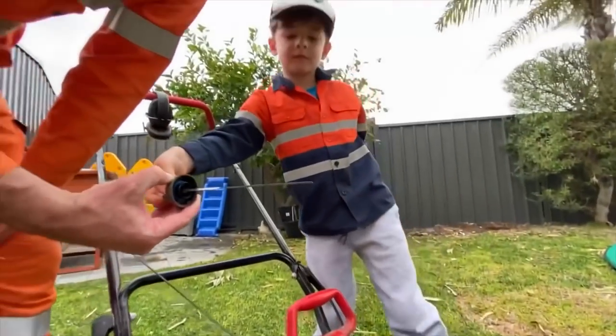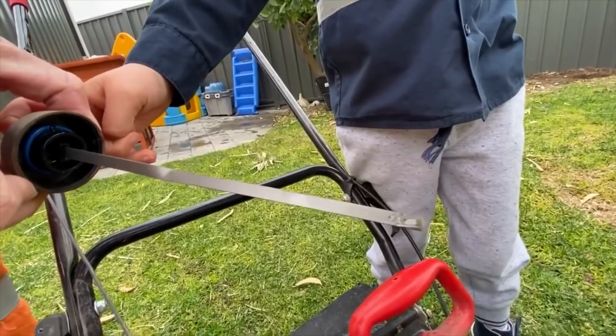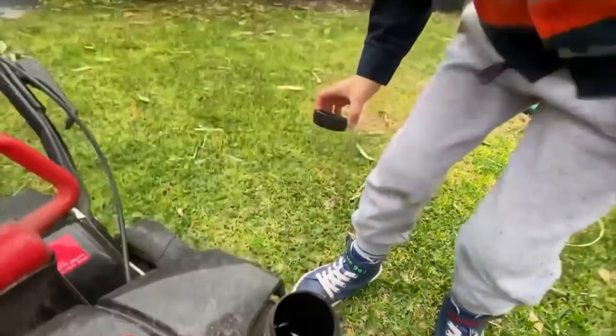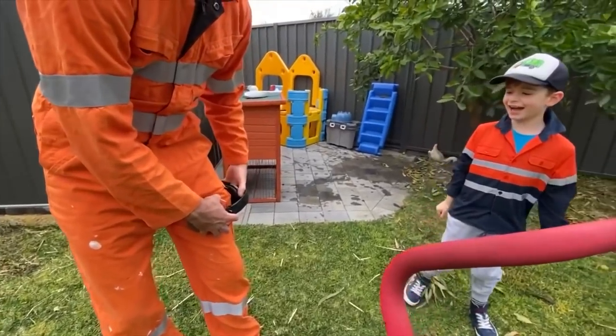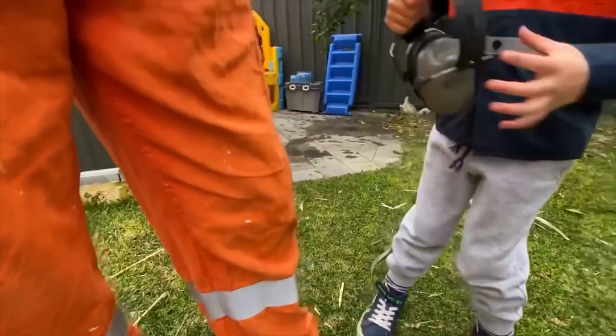You got any oil in there? No. Yeah, we're good, see? That's it. That is not cool. Thanks. Don't even think about smelling that lawn mower. Nice. Is it my big mop? Nice. On your ear.